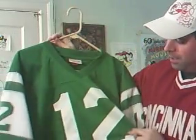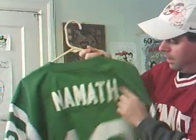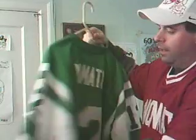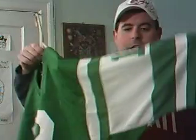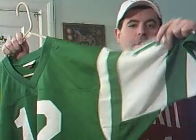Single stitched, of course. That 12 on the front, and of course the Namath is on a nameplate, and it's also single stitched, and the 12 on the back. And of course, I love these sleeves. These are just so classic. You got the 12 there on the sleeve. The sleeves are like a whole different material. This is like a mesh, and the sleeves are more like cloth.